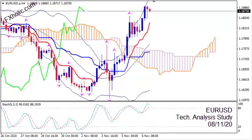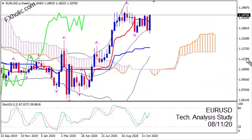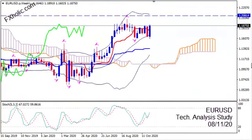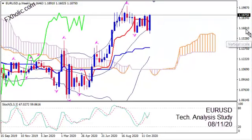So for now, the biases are more bullish than bearish for the pair, and we will wait to see how the price will behave as soon as it reaches that level.